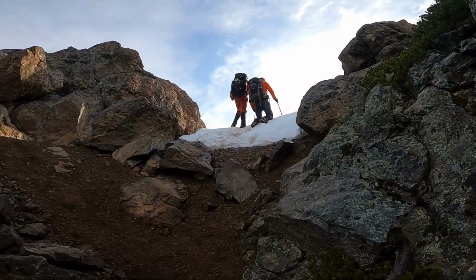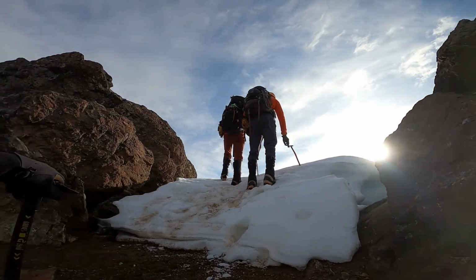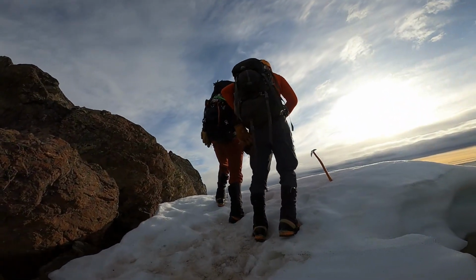Yay. This is Buckhorn Mountain. We all agreed this was one of the most enjoyable climbs we went on. This is also located in the Olympic Mountains.